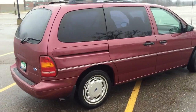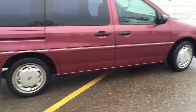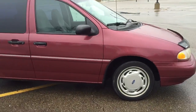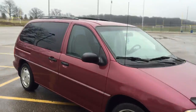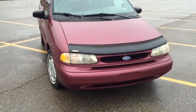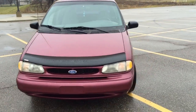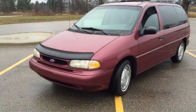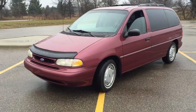This is a 1996 Ford Windstar GL. Basically, this was my stepmother's dad's car, so technically my grandpa. He bought the van in 2012 from an estate sale from the original owners. The original owners bought the van in 96. They actually live in Wisconsin, and in 96, that's when the people retired.